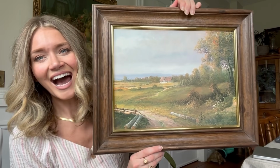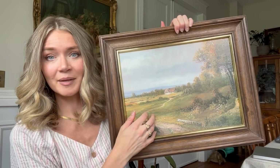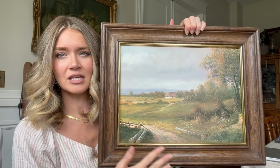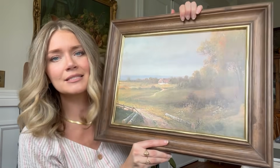And so I totally took this, but I do think I'm gonna do something to it to give it kind of that oil painting effect. I might even do something to just kind of darken the tone of the entire painting. Don't hate me for doing that, but it's not a real painting.